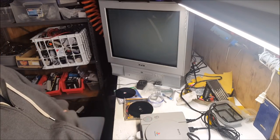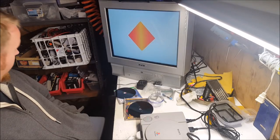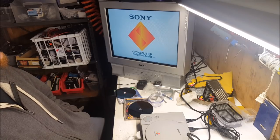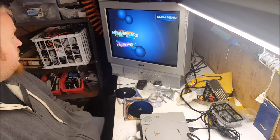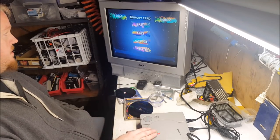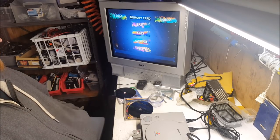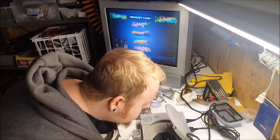Power on. All of them boot up and load up, so that's a good thing. Alright. Controller is recognized. That's the memory card. Yep. Alright, let's open you up. How's that one looking? Pretty yucky.